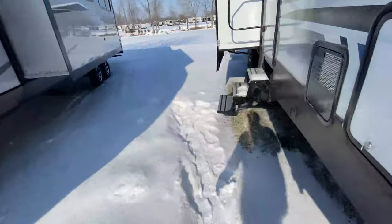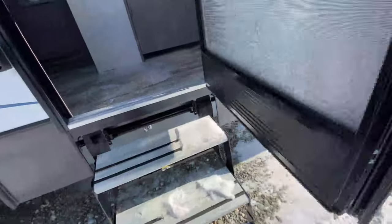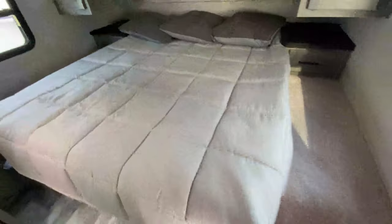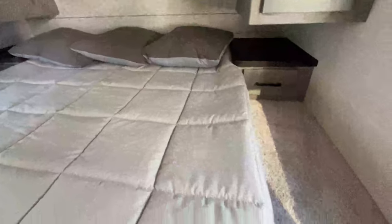Let's go ahead and check this bad boy out. We'll start up here at the front, which is going to be the bedroom. So you've got your queen size bed. It does have storage underneath it. Nightstands on both sides of the bed, as you can see. Actually, a big nightstand on this side. His and her closet, really tall, with storage up above.